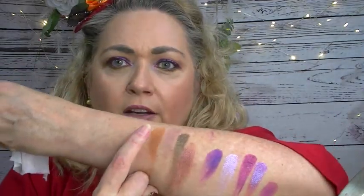Let me swatch it. It's a matte. I used it today. It's called Kiki. And it's a pretty cocoa matte. Yeah, let's put it right there. I didn't swatch that very well. There we go.